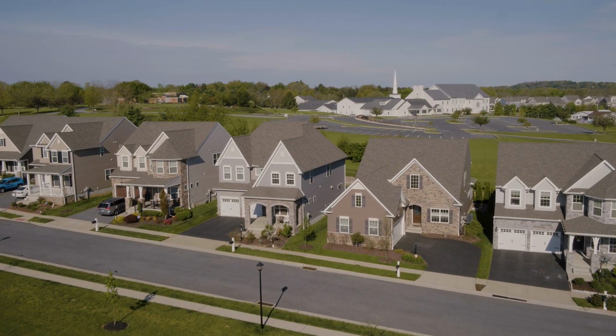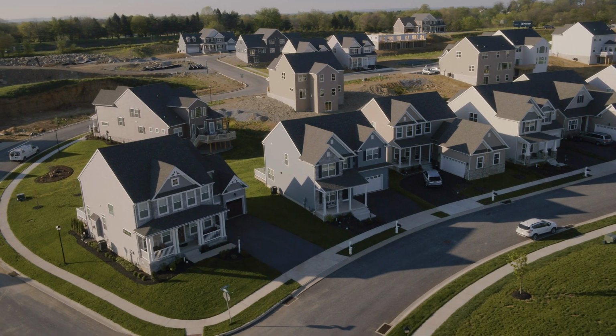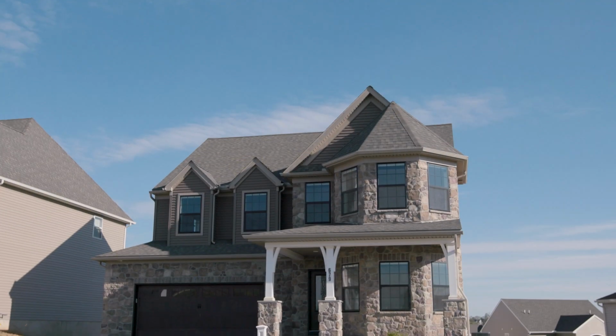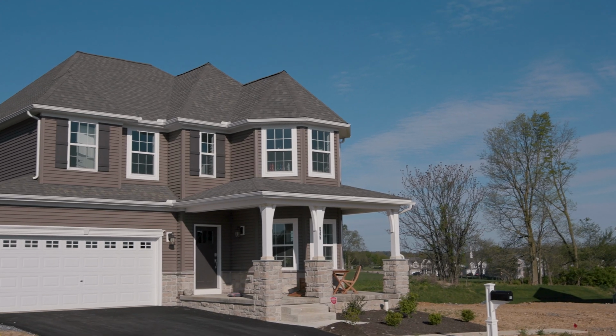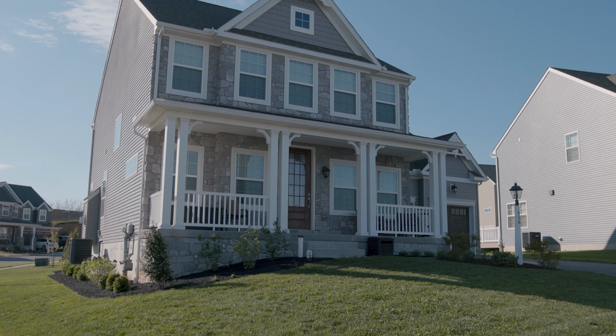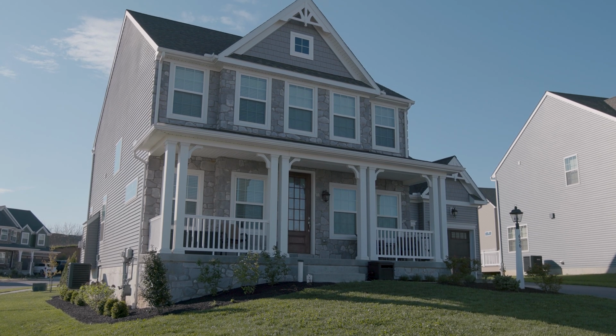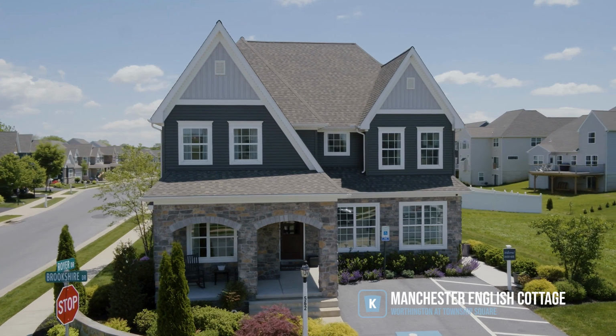Homes in the community are going to range from 1,700 square feet to well over 4,000 square feet. Many of the floor plans that are offered in Worthington and Township Square are exclusive to this neighborhood. They offer characteristics and architectural details that you typically only see in a much higher priced home in a more exclusive community. The model here at Worthington is the very popular Manchester English cottage.